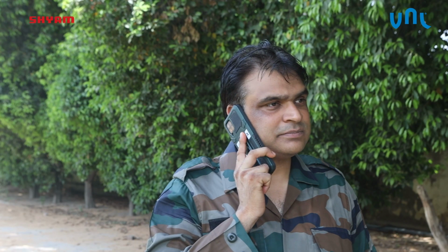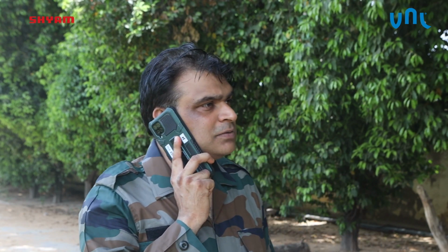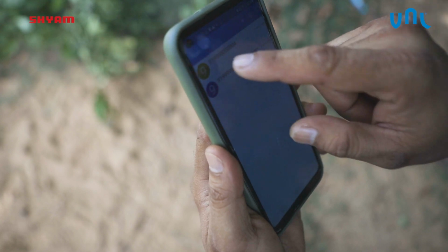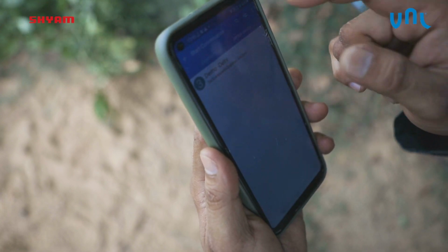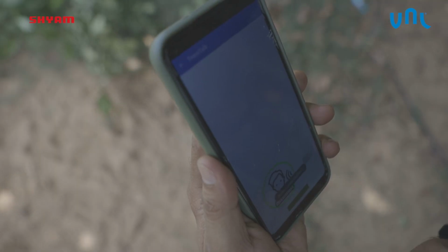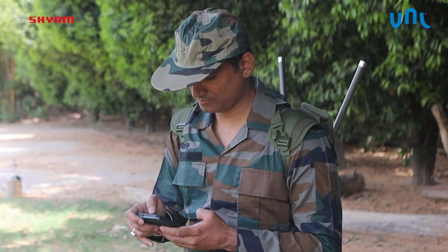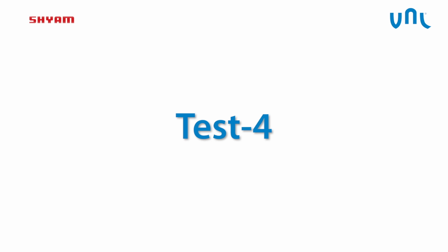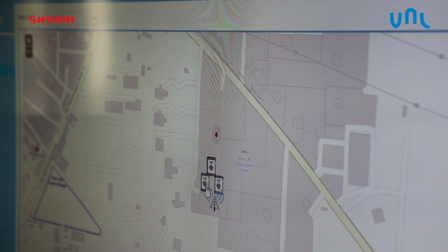Test 1. Once mobile latched on the network, check for voice calls and video. Test 2. Create a PTT group in a secure communication application or Team Talk application for audio and video call. Test 3. You can do the chatting through the secure communication application or Team Talk application. Test 4. You can share your exact location with your teammates.